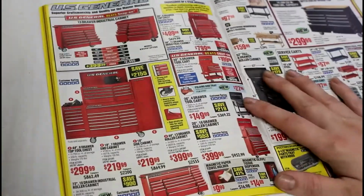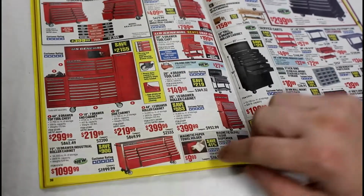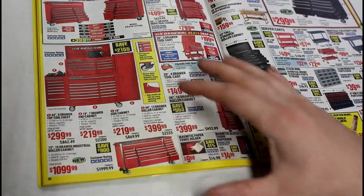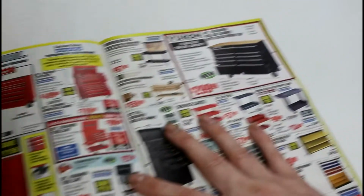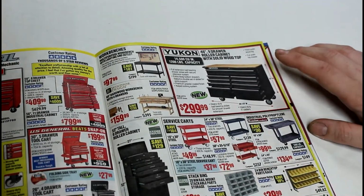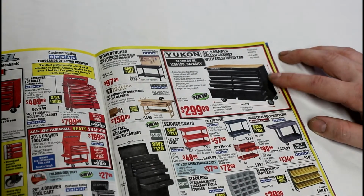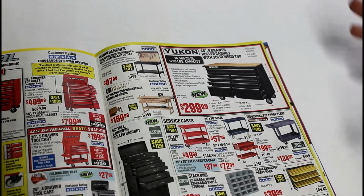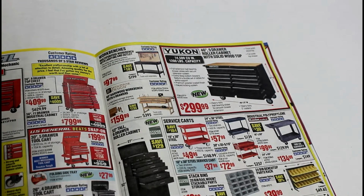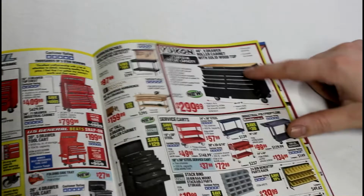Alright, in the toolboxes, I actually considered pretty much all of these. This was the one I was kind of settled on getting, but then I saw this one from Yukon. This seems to be something new that they're carrying, but anyway, it's got a solid wood top. I thought that was awesome that you could mount your table vise on there or something, and it's got wheels so you can roll it around. So that was a pretty cool thing.